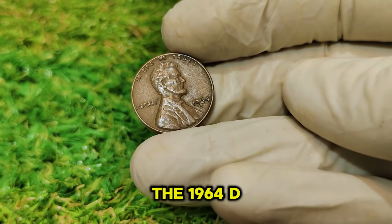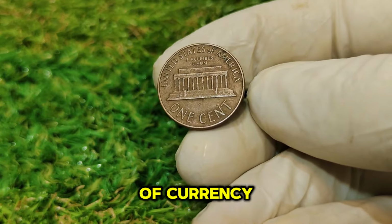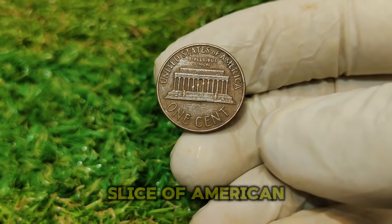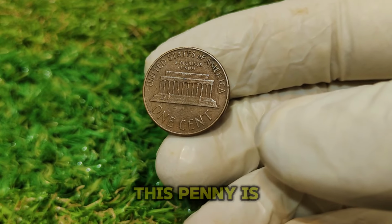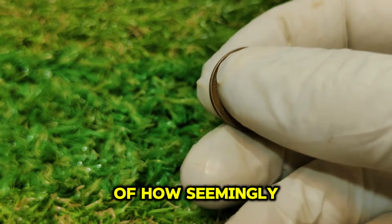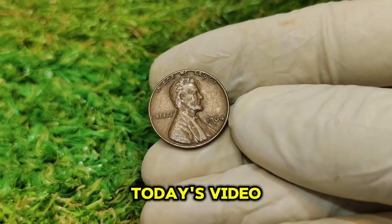To wrap up, the 1964 D Lincoln 1-cent penny is more than just a piece of currency. It's a valuable collectible that represents a slice of American history. Whether you're a seasoned collector or just starting out, this penny is a great example of how seemingly ordinary coins can become extraordinary treasures.